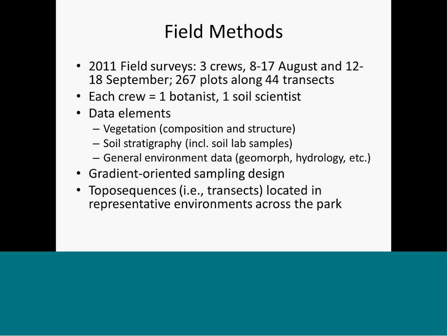We follow a gradient-oriented sampling design, meaning we use toposequences, which are technically our transects, that run from, say, a ridge down into a valley, and we can capture the various environments along that toposequence. And we look at these in representative environments. In this case, we talked with Paige Spencer and Amy Miller, and they sent us some locations that they thought were representative of the unique environments of Lake Clark.